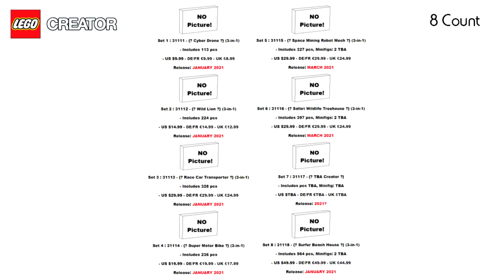Moving along with some March sets, we have set number 31115, Space Mining Robot Mech. That includes 327 pieces, 2 minifigures for $30 in March. We have set number 31116, Safari Wildlife Treehouse. That includes 397 pieces and 2 minifigures for $30 in March.